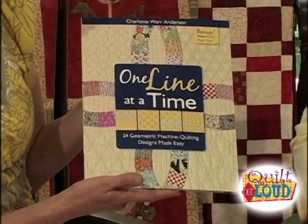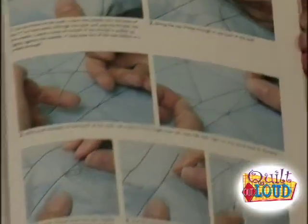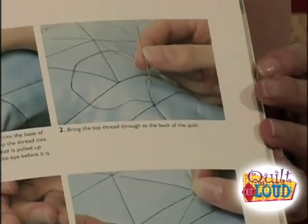Well, this one, One Line at a Time by Charlotte Warr Andersen, has geometric quilting designs in it, which I find just fascinating. It shows you all sorts of different geometric designs, which you can scale up and down and use as general designs. And if you know any of Charlotte Warr Andersen's work, you know you have to learn how to machine quilt from her. She's amazing.